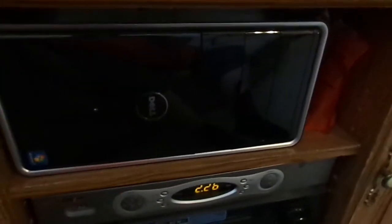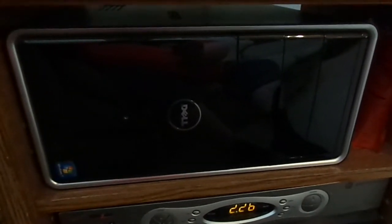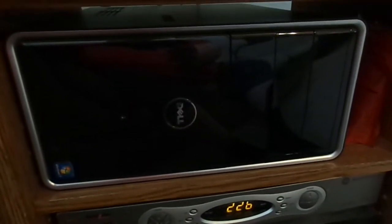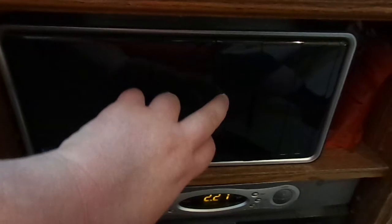One thing I did change here is I used to have my quad-core HP desktop. I actually wound up selling that. A couple months ago I needed the money, and I really wasn't using it that much. So I wound up selling that. And about a month ago I was at the thrift store, and I picked up this computer. This is, if I could turn it, I can see it that well. It's a Dell. And it does run Windows 7.